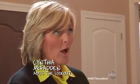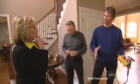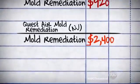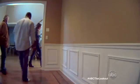Some government agencies discourage fogging, as this mold-killing spray can create fumes and leave a harmful residue. And by fogging, the recommended cure here, you could actually create a health problem. That's the key. You're taking a situation where there's no problem, and you may be creating a very significant health problem for the occupants. As for our scare pair, their solution to a non-existent mold problem was even costlier, a $2,400 remediation that included taking down walls and removing sheetrock. They insist that's the only way.